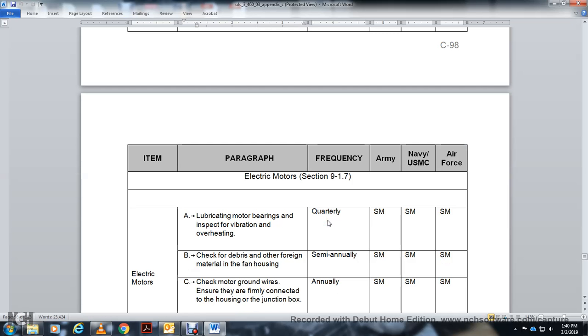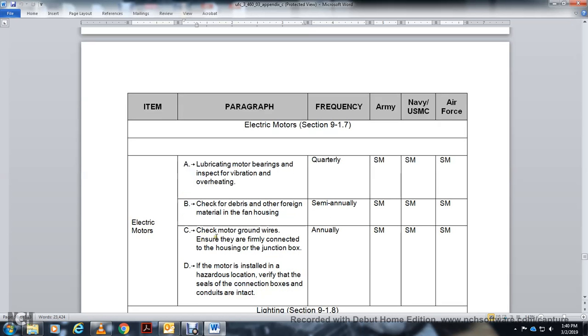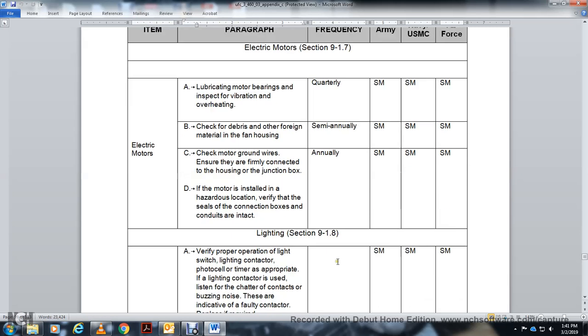Electrical motors: lubricate the motor bearings; inspect for vibration and overheating, quarterly. Check for debris or other foreign material in the fan housing, annually. Check the motor grounding wires to ensure they are firmly connected to the housing or junction box, annually. If the motors are installed in a hazardous location, verify the seals of the connection box or conduits are intact, annually. Lighting.